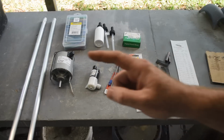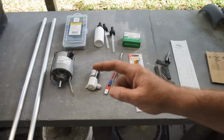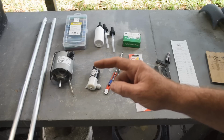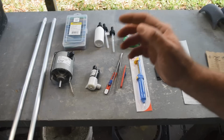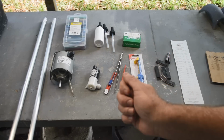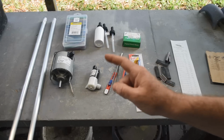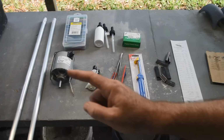So what am I going to do with these? Well, I'm going to build another rock tumbler. I am big into rock tumbling. I have a whole lapidary channel on YouTube devoted to rock tumbling, rock cutting, that sort of stuff. Check that out. I'll put a link in the upper right if you're interested. But you can never have enough rock tumbling capacity. So I'm going to build another rock tumbler using this stuff.